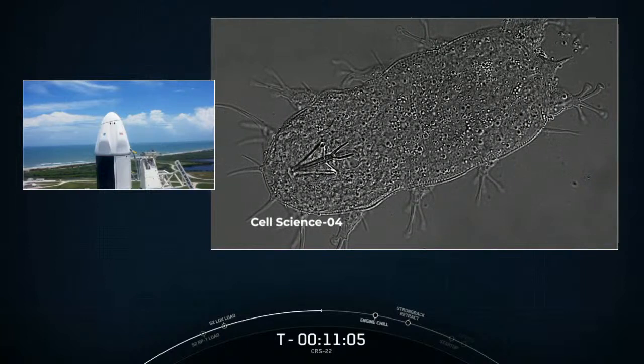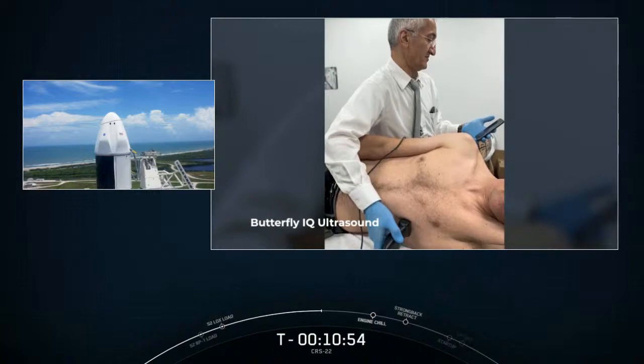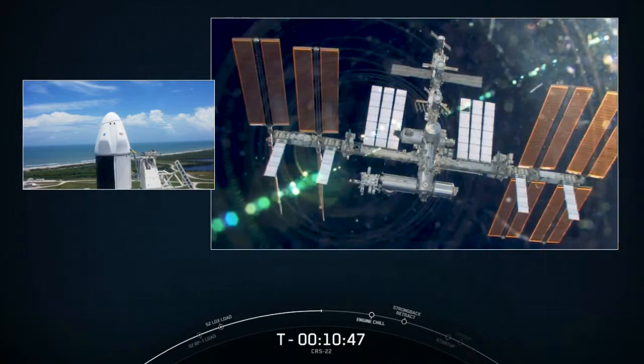Another one I think is really exciting that has benefits both for us in space but also on Earth is a new ultrasound experiment, the Butterfly ultrasound, and it's looking at portable ultrasound technology with mobile tech. Some really exciting stuff that kind of covers a big spectrum. Yeah.